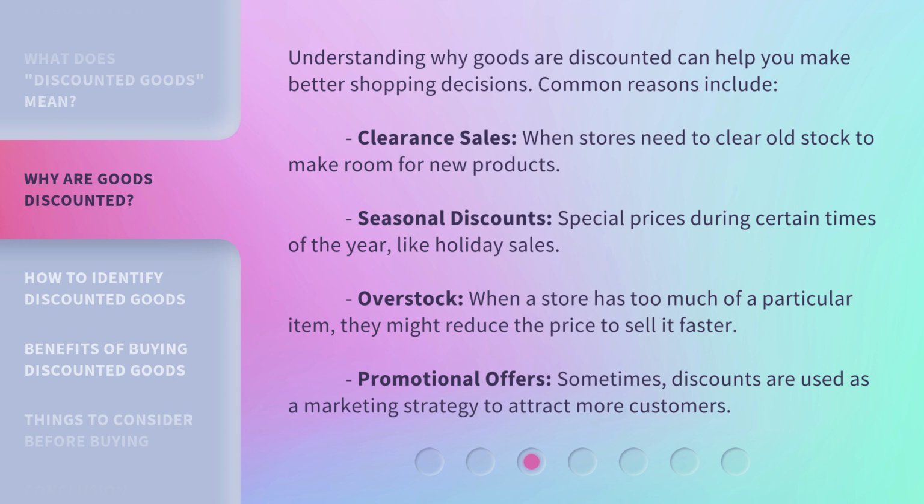Understanding why goods are discounted can help you make better shopping decisions. Common reasons include clearance sales, when stores need to clear old stock to make room for new products. Seasonal discounts, special prices during certain times of the year, like holiday sales. Overstock, when a store has too much of a particular item, they might reduce the price to sell it faster. Promotional offers, sometimes, discounts are used as a marketing strategy to attract more customers.